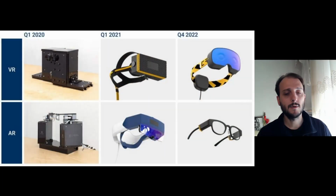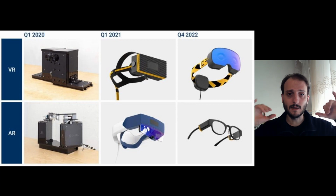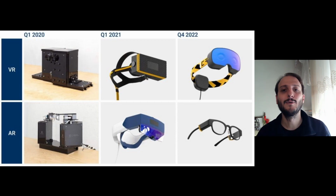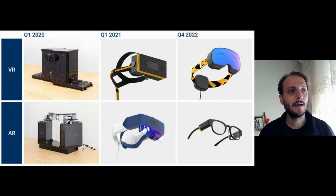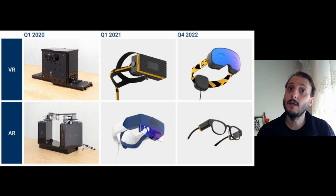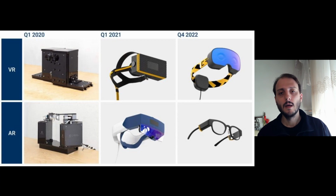So their purpose was starting from the big box, and they promised for this year to have some kind of big headset, like a VR headset with this dimension or something like that. You will see the picture later on. And then they wanted to create at the end of next year very slim glasses, both for AR and VR, with their light field display technology.